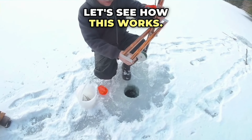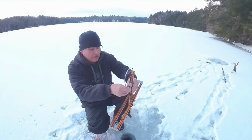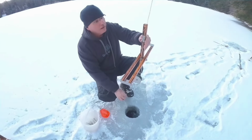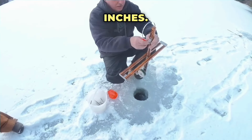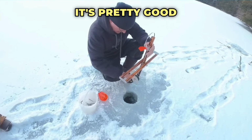So you ever see how this works? The big fish pulls a line, puts a flag up. That's how you know you have a fish. Perfect. So the big trout will pull. Boom, flag goes up. And you said this was about 8 inches, the ice thickness? I'd say that's about 8 inches-ish. Yeah, it's pretty good ice, actually.